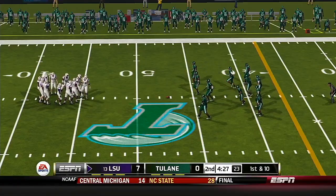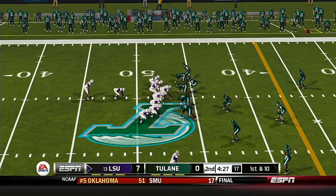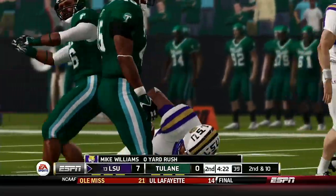With one quarter down, I really haven't seen too much separation between these two squads. Might be neck and neck the whole way. LSU is up a score. Gets to about the 47-yard line.